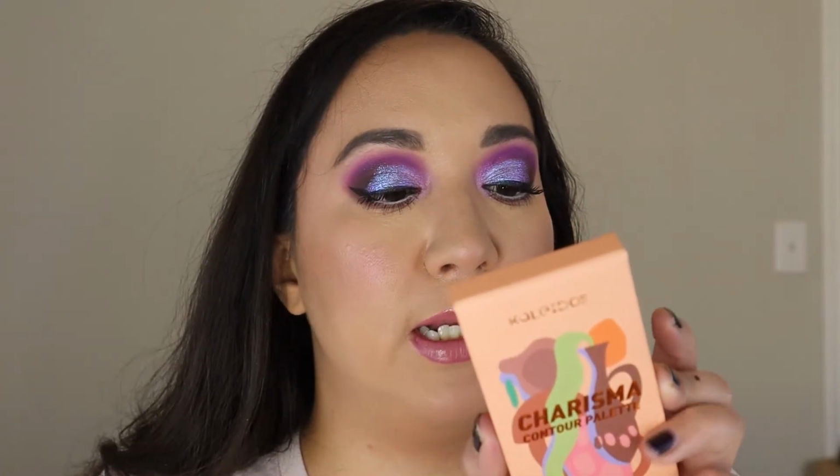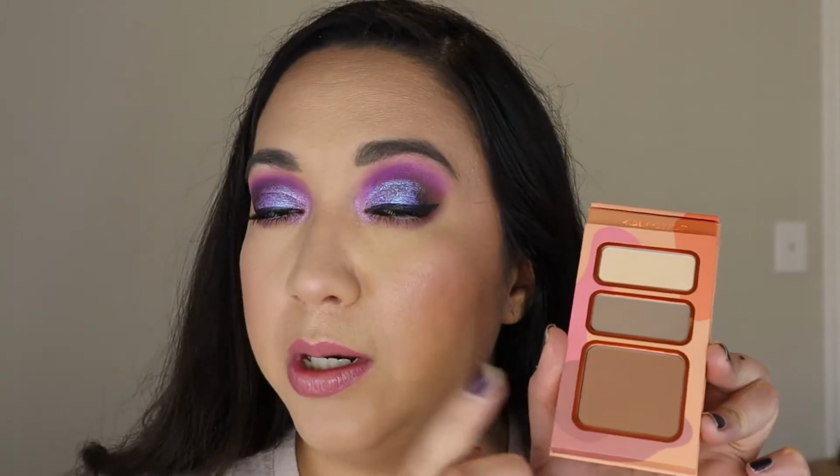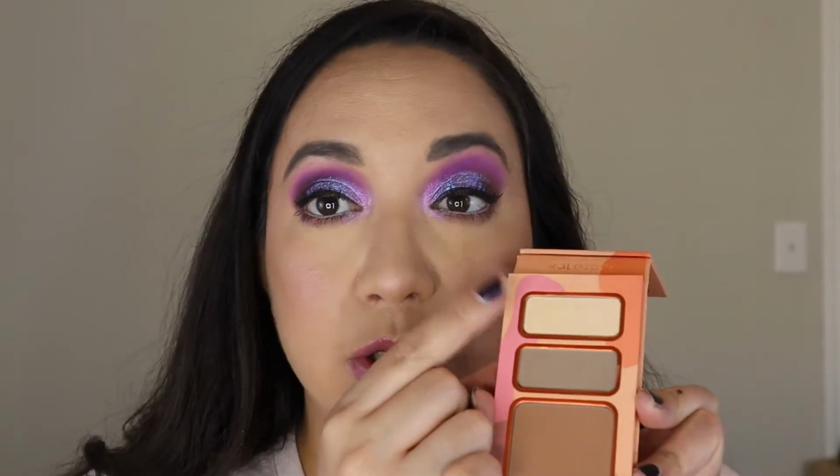And then on my cheeks, I did end up going in with the Kaleidos bronzing palette that I picked up from the collection. This is in the shade Warm Medium. The bronzer worked really good for my skin tone. It blended in really nicely. And then I also used this shade to kind of clean up, and I think it did really well. It's not super brightening or anything, but it works well to have that in the palette if you want to clean up your bronzer or your blush.